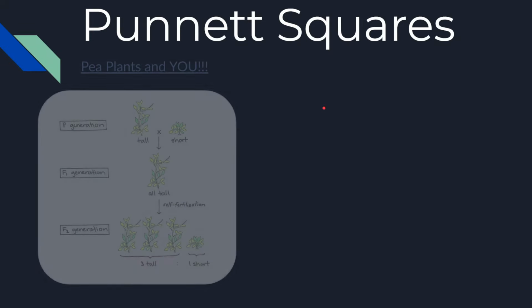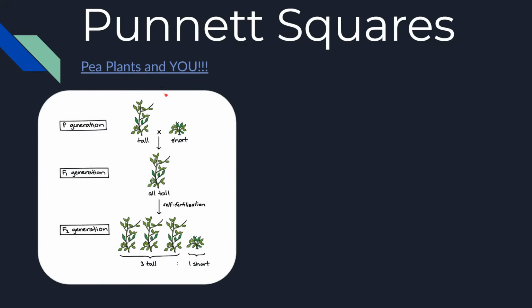Okay, so looking a little more at Punnett squares. First of all, where did these come from? How did somebody figure this out? Basically, how it started was a guy that was looking at different types of pea plants. I don't know if you all like peas, the vegetable peas. But he started looking at how breeding different types of plants together would affect them.